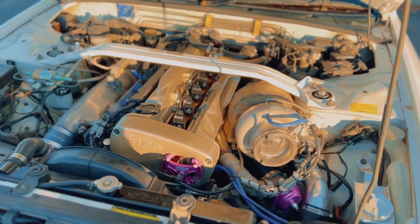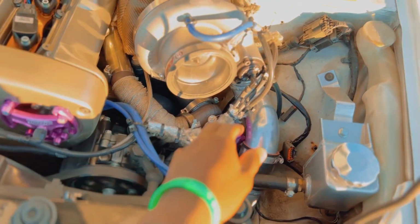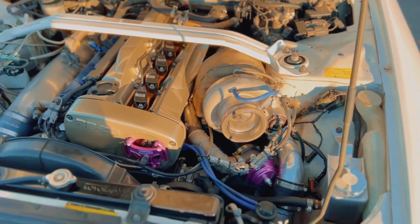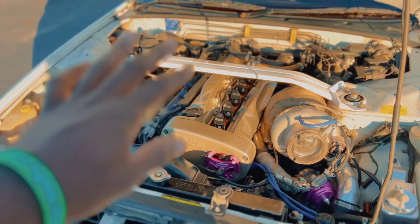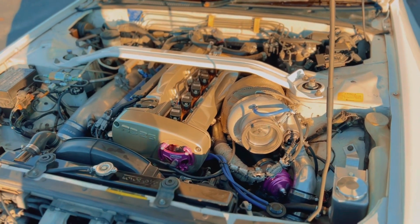Now, I still got some stuff I want to clean up on this, obviously. I want to clean up all this crap right here, and some other things. I want to do hard lines, all that stuff. I just haven't had a chance. I've been crazy busy with a whole bunch of other stuff. I really want to clean up the whole engine bay anyways. But the turbo though is great.